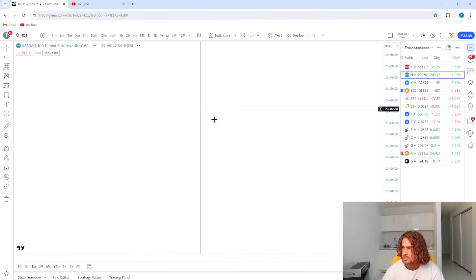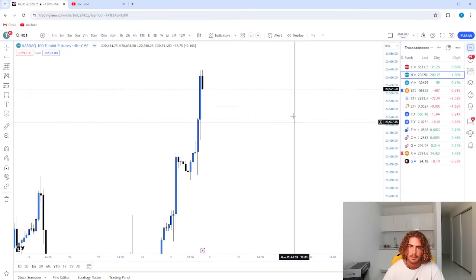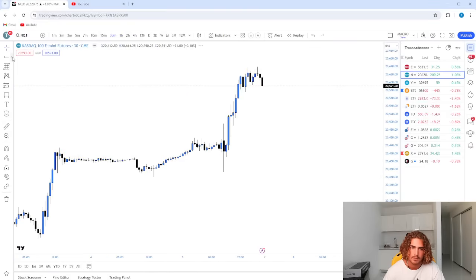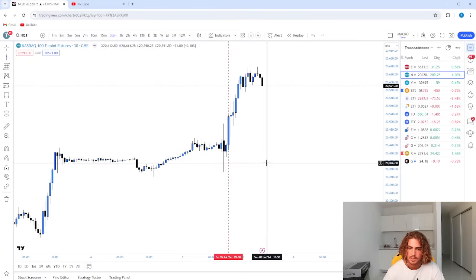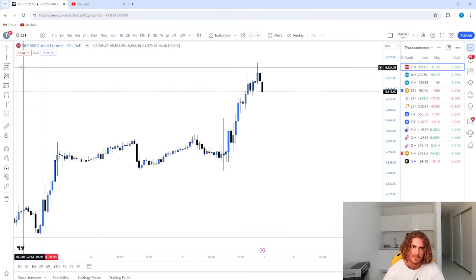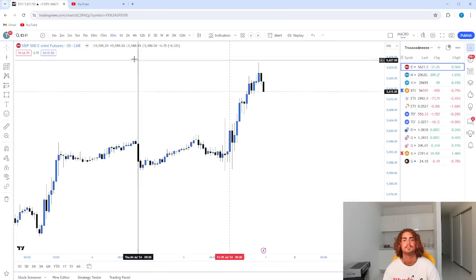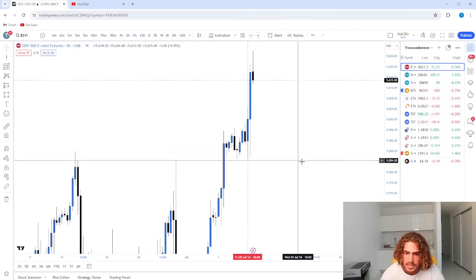Okay, let's see if we got an entry for today, because today was Friday and I didn't even review this, so might as well, right? See if we got this entry strategy that I talked about. Oh, today was NFP, but regardless, we can still draft it up. Sometimes news gives good entries. Okay, let's go to the 4 hour. Boom, looks like we actually did.